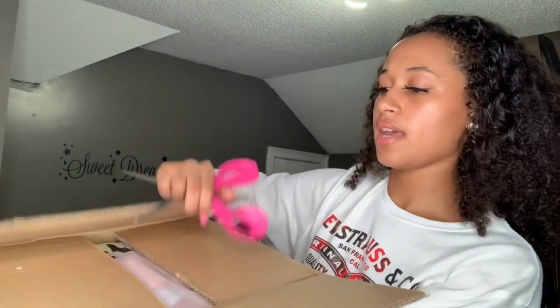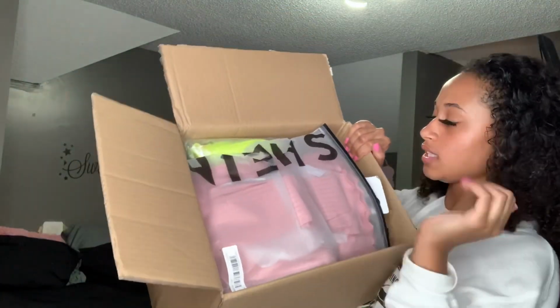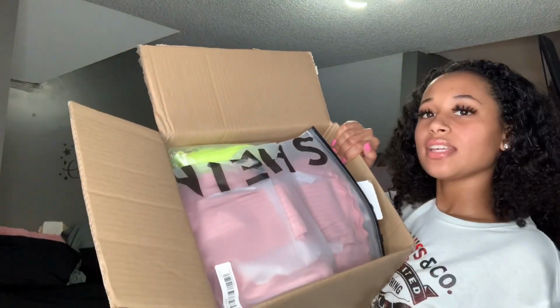My total for all this stuff was 142. And I disinfect all this stuff too. So this is how it looks inside. Should I drop everything? I'm not gonna drop everything, but let me put this chair up and put it right here.